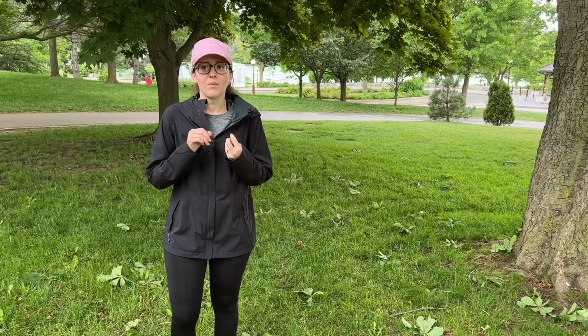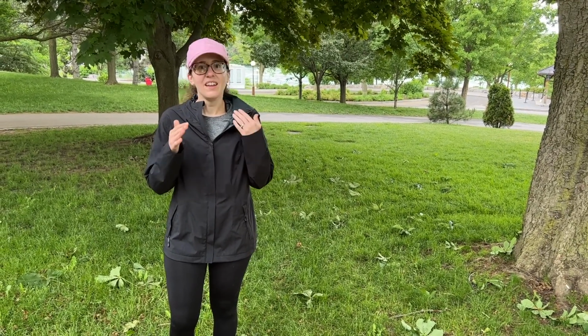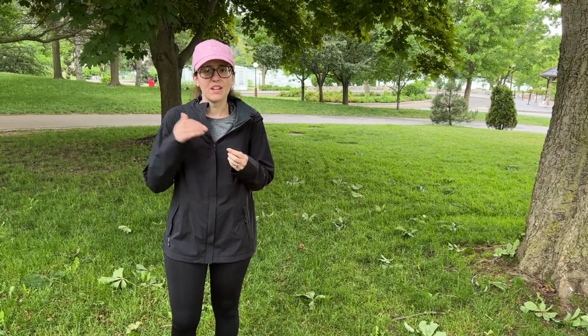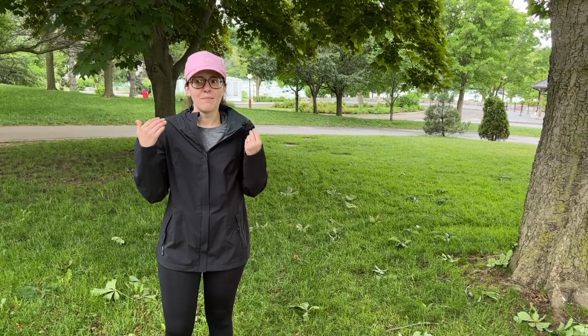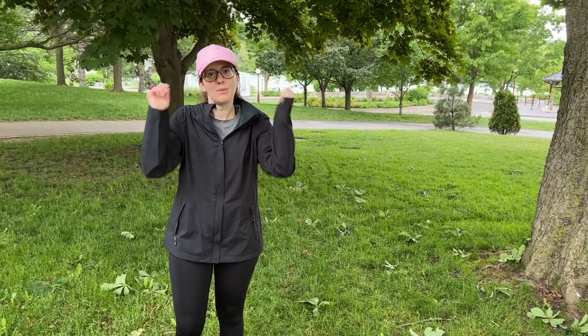So I think really the key thing is to know that you're going to get wet, have a change of clothes for afterwards, or plan to go back to your hotel after you do these activities, and best practice would be to wear something that dries quickly. I've also got a waterproof hat on, so we'll see how it goes.